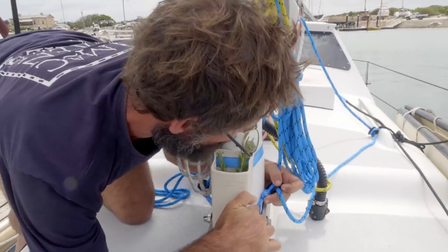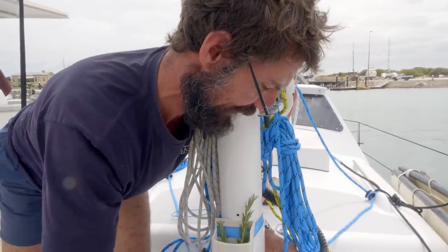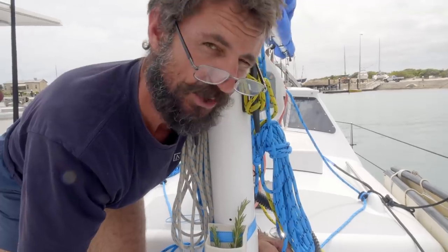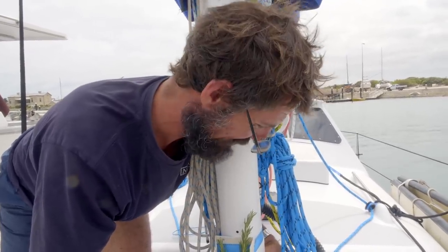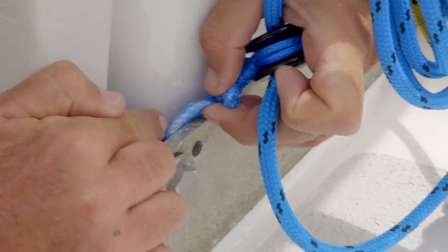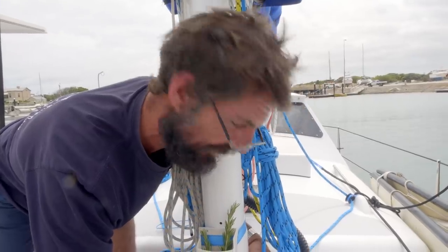So this particular one, I was trying to get a better lead, and what I'll probably end up doing is drill this and file it, make it nice and smooth. But I just ran it off there to see how we'd go, and it was something I've been keeping an eye on. Again, this Dyneema has been rubbing up against that aluminium channel, and all that's happened is it's polished the blue PU coating off it. But I can't even find a broken fibre on there.